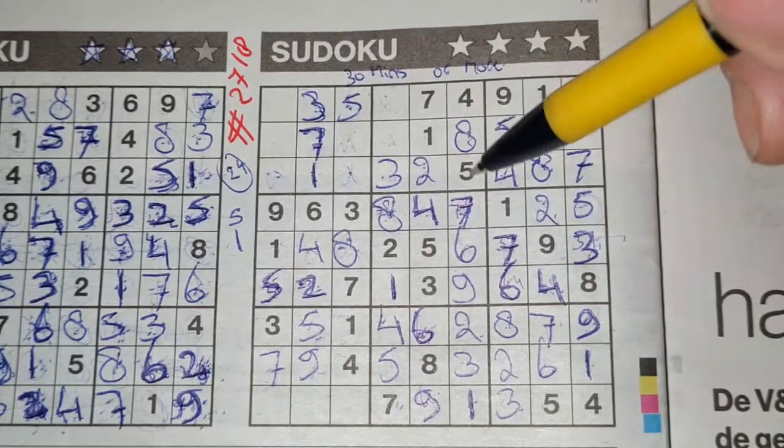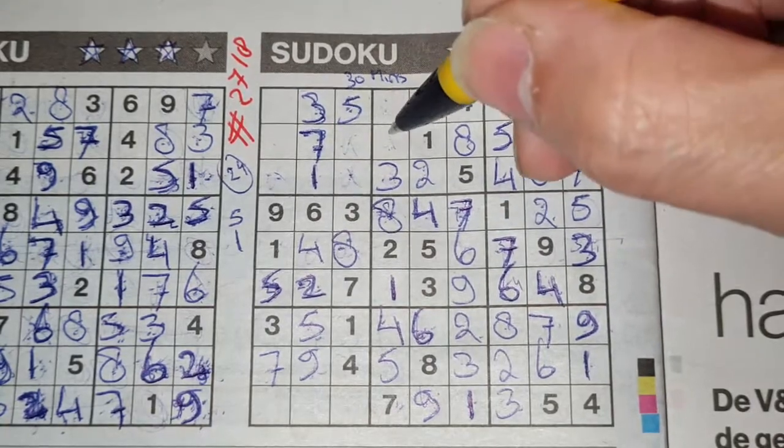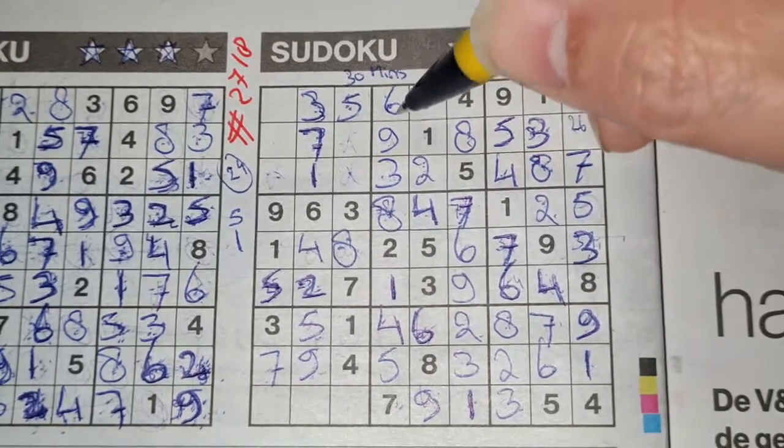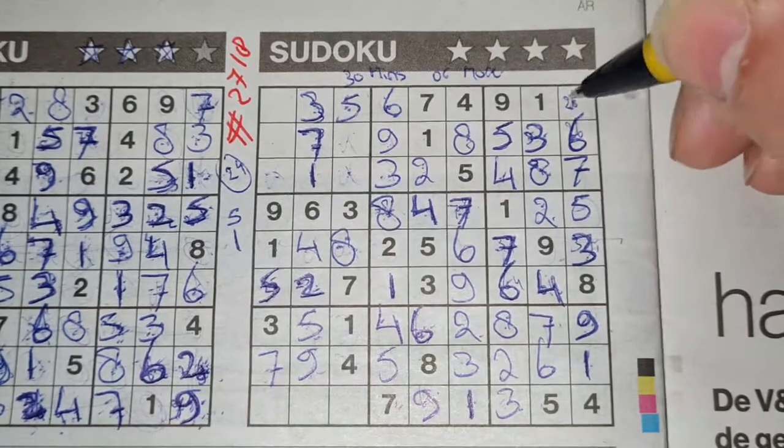1, 2, 3, 4, 5. The 6 and the 9 are missing. We see here 9, no 9 there. 9 should be here, and the 6 goes there. Now we have a 6 there. So this box can't be 6 anymore. That box should be a 6, and this box should be a 2.